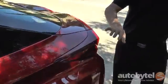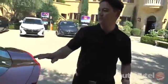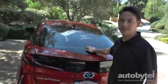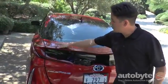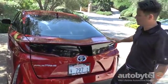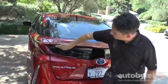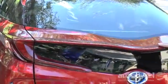In addition to that, if you move back and around, we also have our dual wave rear glass design. It also adds to the aerodynamics of the vehicle, as well as the redesigned liftgate, which is different from the Prius liftback as far as the taillight design, but also adds a unique little bit of aerodynamic design when you look at this in here as well.